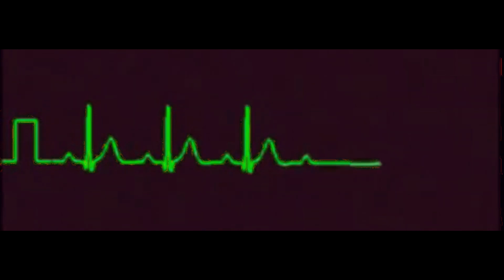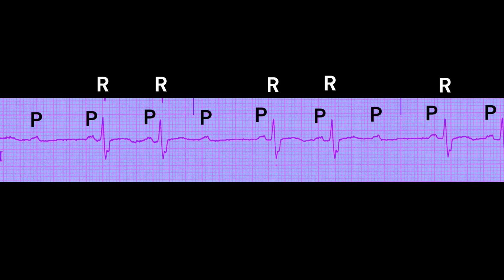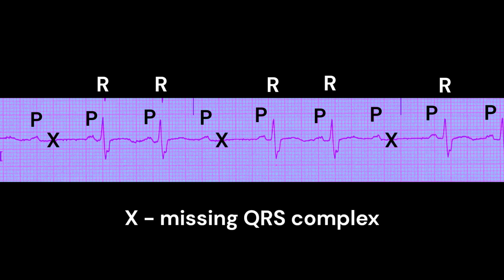Here's a 6-step EKG analysis of Mobitz Type 2. In Mobitz Type 2, the diagnosis is characterized by a regular P-wave to QRS complex ratio, with occasional missing QRS complexes. In this example, the position of the dropped QRS complexes are noted. The dropping of the QRS complexes can occur in a pattern or can occur randomly.